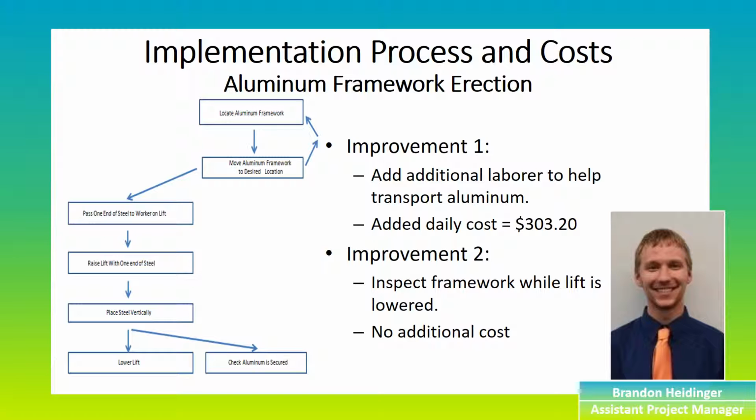The next improvement is to inspect the framework while the lift is being lowered. This changes the flowchart by having two tasks being completed at the same time. This will allow the next piece of aluminum framework to be put into place as soon as the lift is lowered. There is no additional cost for this improvement. It only changes what tasks are done when and does not require any extra workers or equipment.